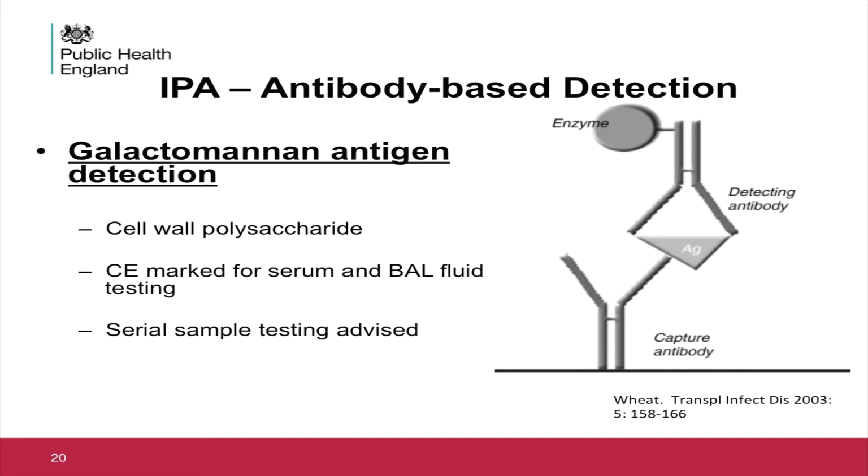A second antibody-based detection method would be the galactomannan ELISA, and I think most people would be familiar with the Platelia ELISA from Bio-Rad. This is an ELISA that uses a rat monoclonal antibody, EB2A, to detect galactomannan, which is a cell wall polysaccharide of Aspergillus. It's very easy to use. It's CE marked for serum and also for BAL fluid, but it also has its limitations.